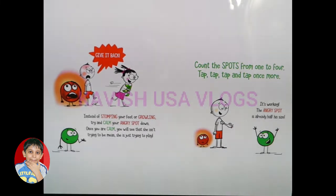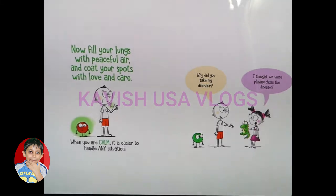It worked! It's working! The angry spot is already half its size. Now fill your lungs with peaceful air and coat your spots with love and care. Rhyming. When you are calm, it's easier to handle any situation. Why did you take my dinosaur? I thought we were playing Chase the Dinosaur.